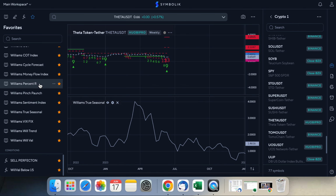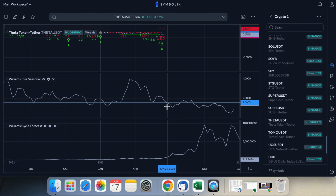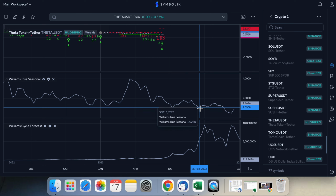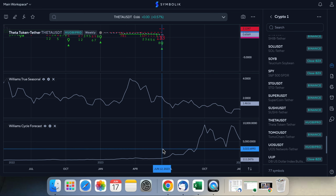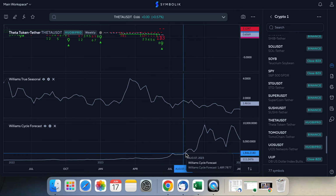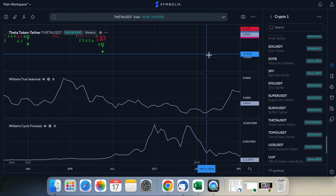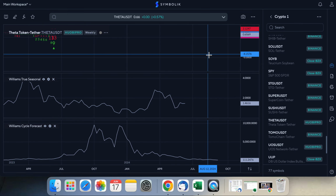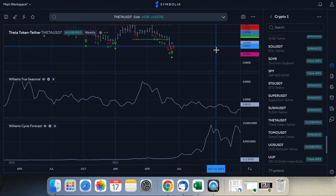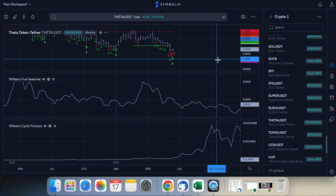Let's go ahead and throw Williams' cycle on here, just for the fun of it. See what it says. See, the cycle, a lot of times it'll be a complete 180 of your seasonality, is what I've seen, but this one's not really doing that. It's showing possibly an uptrend coming up until July 10th, and then sideways, and then a rally till October 2nd. But I really like Williams' cycle. I wish I could say it works 100% of the time, but I've seen it not work probably more than I've seen it work. So I can't put a lot of faith in it.